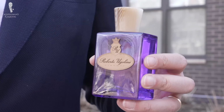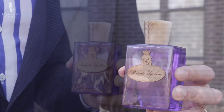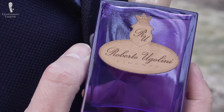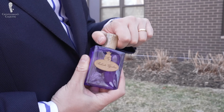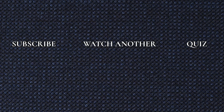My fragrance is the Marzocco from Roberto Ugolini, which is a bespoke shoemaker in Italy, so the flacon has a leather label and a horn cap. It contains 20% of oils, which makes it an eau de parfum, and it's very strong and long-lasting.